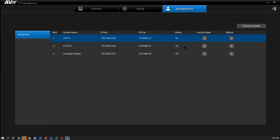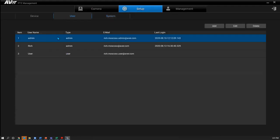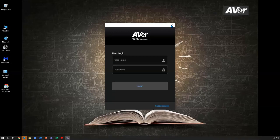Management here gives you the ability to check the firmware version that's on that camera. So say 6 months down the road, some improvements have been made to the camera or additional options, right? Then you could push out that firmware from here with a firmware update. Again, I'm an admin, so I have access to this. A user would not have access to this. And here you can set up different users, right? Admin type or user type. And that's pretty much it in a nutshell. And I'll exit out of here.